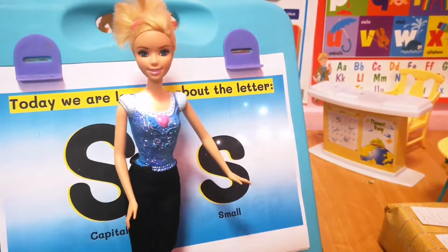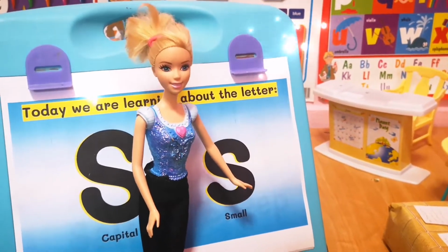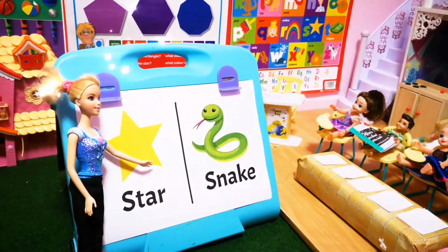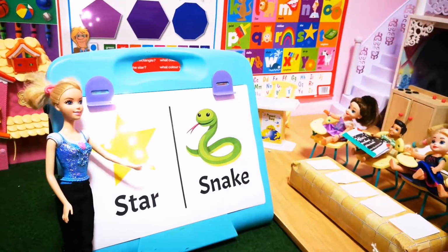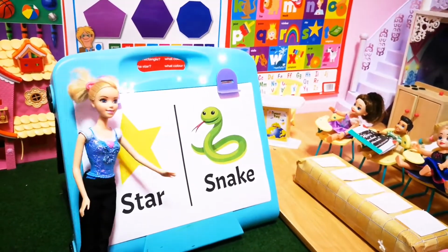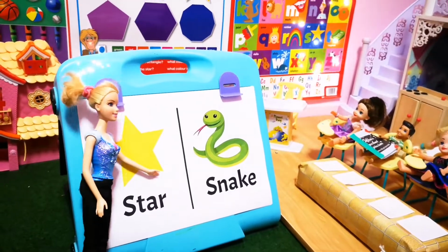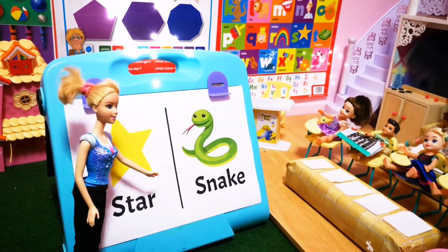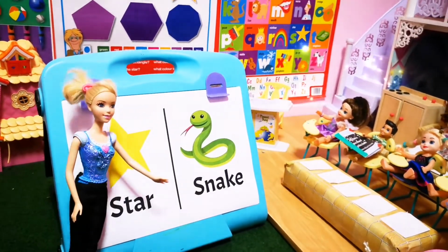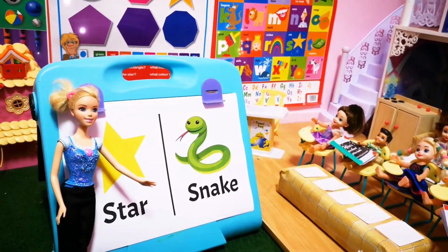So now let's move on to learning about the words that begin with the letter S. Okay, students, this is the first word that we're going to be learning about today. And the first word is star. All right, students, now you're going to repeat after me. Star. Star. Star. Well done, students. Now let's move on to the next word.